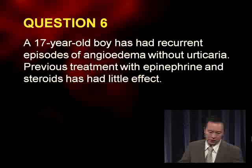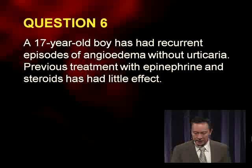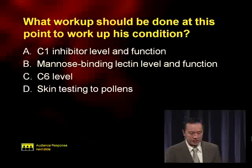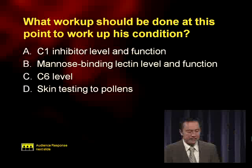A 17-year-old boy has recurrent episodes of angioedema without urticaria. Previous treatment with epinephrine and steroids has had little effect. What workup should be done at this point to work up his condition? Is it A, C1 esterase inhibitor level and function, mannose binding lectin level and function, C6 level, skin testing to pollens?